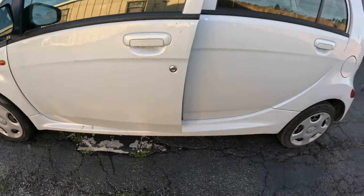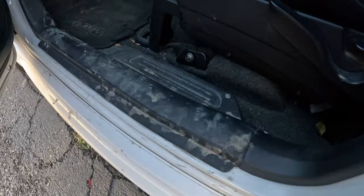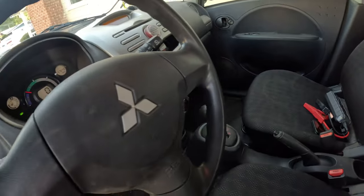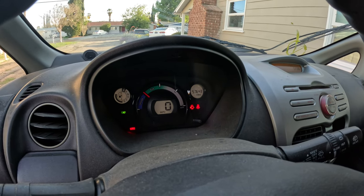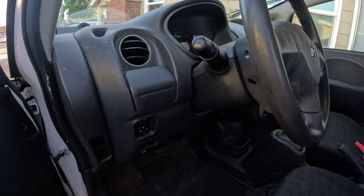It is dirty. It's filthy. I'm going to wash it right now. Look at that. But yeah, this thing is cool. 57,643 miles. It's got over half a tank of energy.